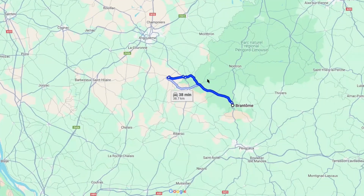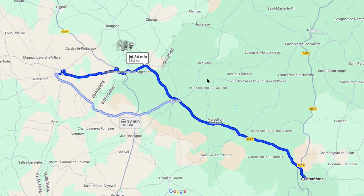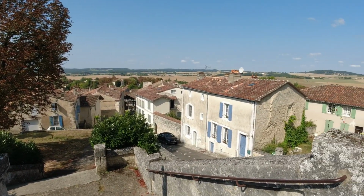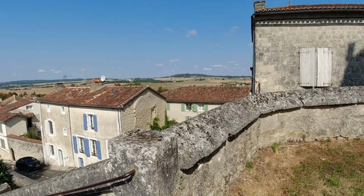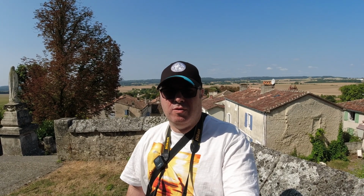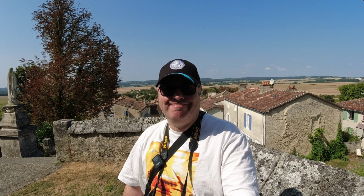So here we're at Villebois-la-Valette, which is to the south of Angoulême, and we just left Brantome this morning. We're going to be heading off towards Cognac, where we're going to spend 2 nights, and we'll base ourselves there and go off to the coast towards Royan. So off we go.